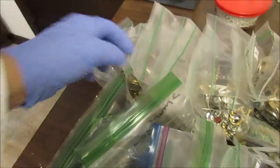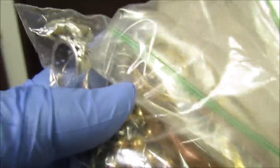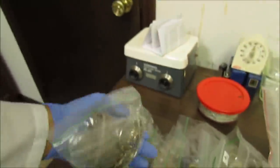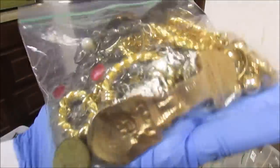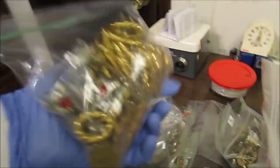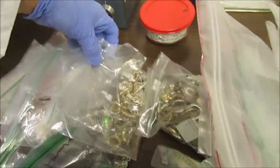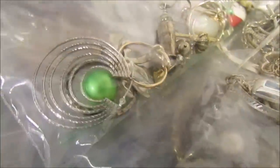What I'm going to do is go through every bag here and sort through it piece by piece. There's some gold chains, some silver, nice rings. There's some nice stuff here that's valuable like it is, that can be refurbished, cleaned up, and resold. I'll put that stuff on my eBay store. Here's some silver material, a bag full of mixed stuff.